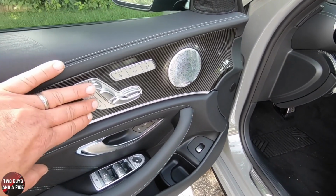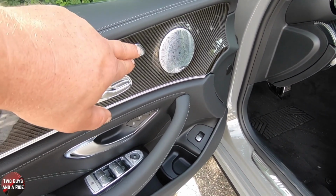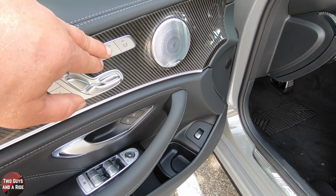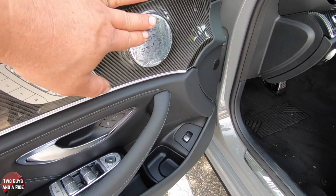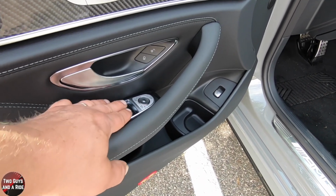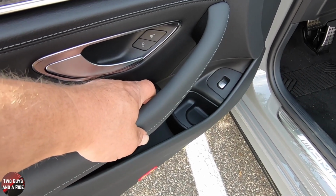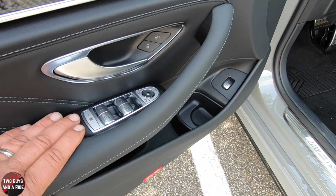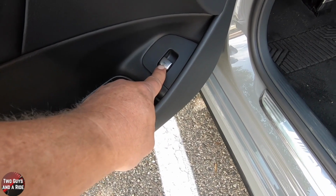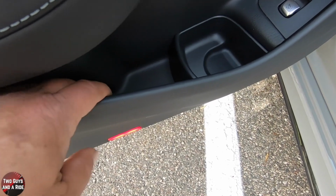You do have 3-person memory setting, along with controls for not only the driver's seat, but if you push this button, you can control the passenger seat as well. You've got 3-stage heated and ventilated seats on both sides. You have part of your Burmeister surround sound system here. You have your window lockout down here, your auto up and down all 4 windows, your mirror controls here, and then a power folding button right here for your exterior mirrors. You can also set them to automatically fold. Over here, you've got not only a trunk release button, but a trunk close button as well. You have a cup holder here, a bottle holder, and then some nice storage behind here.